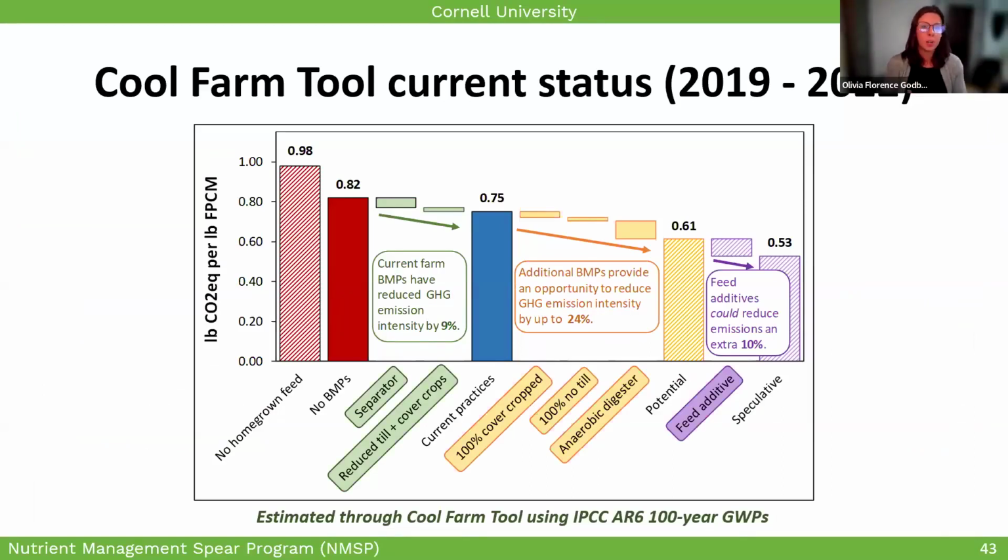Another thing that we're trying to do through this work is identify what good practices farms are already doing in New York. One, to acknowledge the good progress that has already been made, and also to try and see what might be driving some of those lower greenhouse gas emissions, those lower footprints. What the farm gets here, this blue bar in the middle, is their current practices. Then moving to the left, we look at beneficial management practices that have already been implemented on the farm. In this example, the farm has put in a manure separator and they're doing some reduced tillage and cover crops, and that has brought their emission intensity down by 9%. In the red bar, that 0.82 is where their footprint would be if they weren't doing any of those beneficial management practices. On the very left, the 0.98 is as if they were importing all their feed.